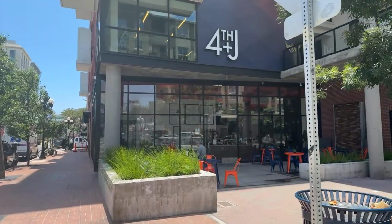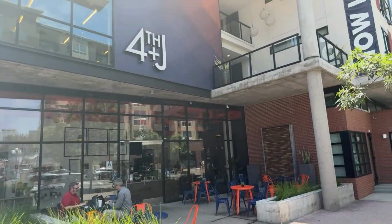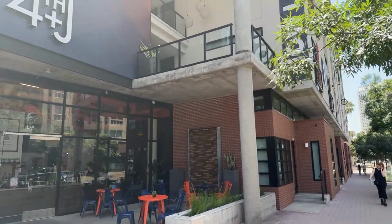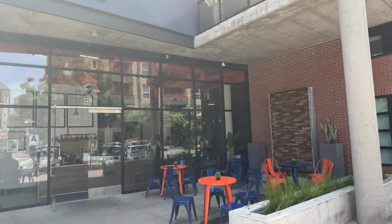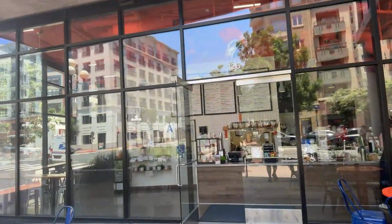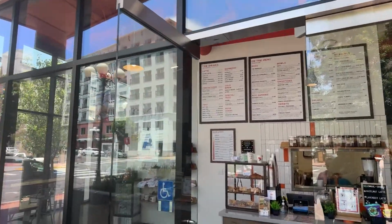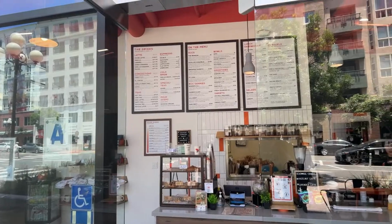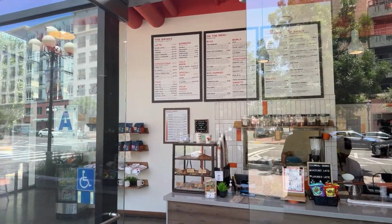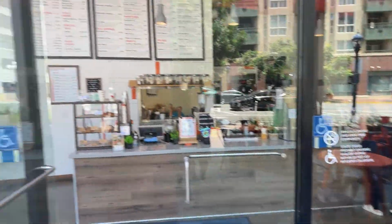All right, so 4th and J. I think a lot of people think they're just a coffee-only shop, but they're actually more than that. They've got a bunch of great breakfast items, including cinnamon roll pancakes for $13, French toast. They do egg bowls. Lots of Sammy's sandwiches in the afternoon, salads. Got a cute dog hanging out inside there, the customer.